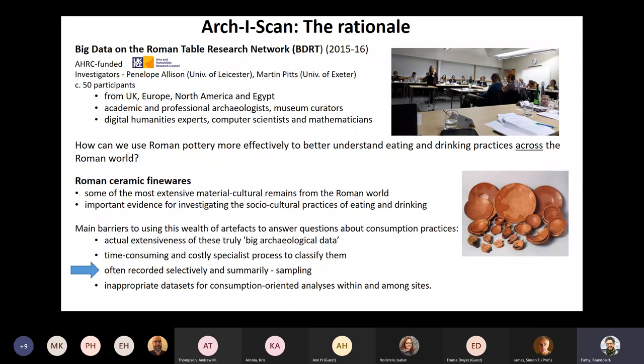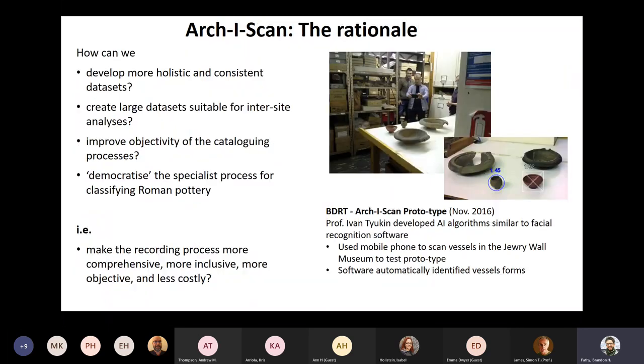So the main barriers for using this wealth of artifacts to understand questions about consumption practices are the very extensiveness of what we call big data, truly big archaeological data. And because there's so much of it, and it's a very time-consuming process to identify it, this process is also very costly. It's a specialist process. We need pottery specialists to tell us exactly what the different shapes are and the different fabrics. And so often, as I say, it's recorded rather summarily. More samples are taken rather than a more comprehensive and holistic recording. And this produces inappropriate data sets for more consumption-oriented analyses.